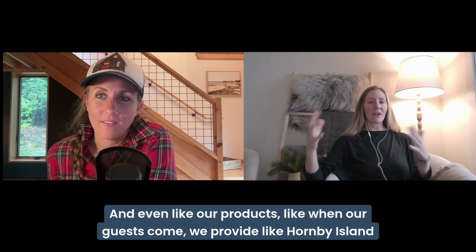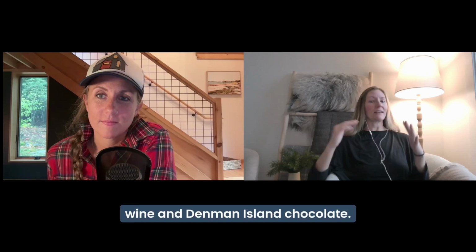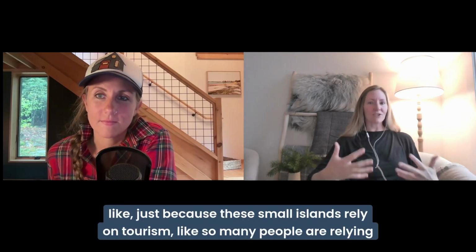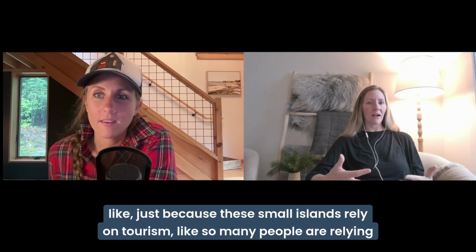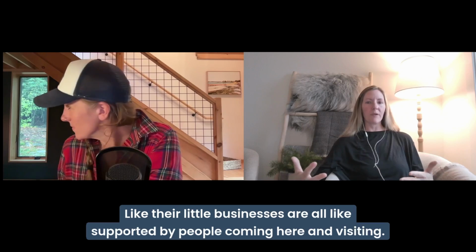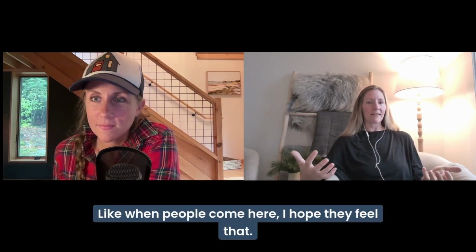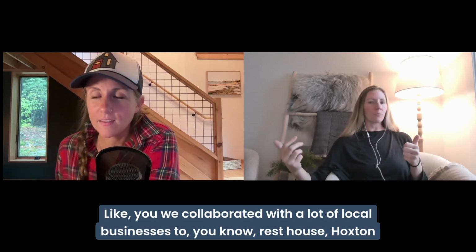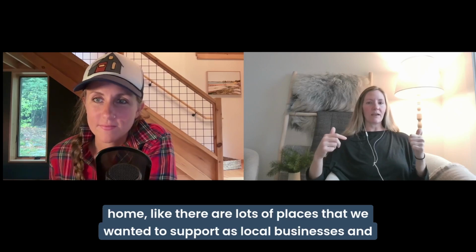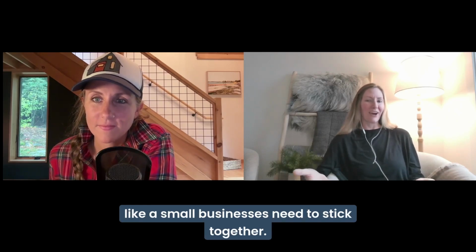And even our products, when our guests come, we provide Hornby Island wine and Denman Island chocolate. These small islands rely on tourism, so many people are relying on that. Their little businesses are all supported by people coming here and visiting, and I think that's so huge. When people come here, I hope they feel that. We collaborated with a lot of local businesses too, like Rest House and Hoxton Home. There are lots of places that we wanted to support as local businesses, and us small businesses need to stick together.